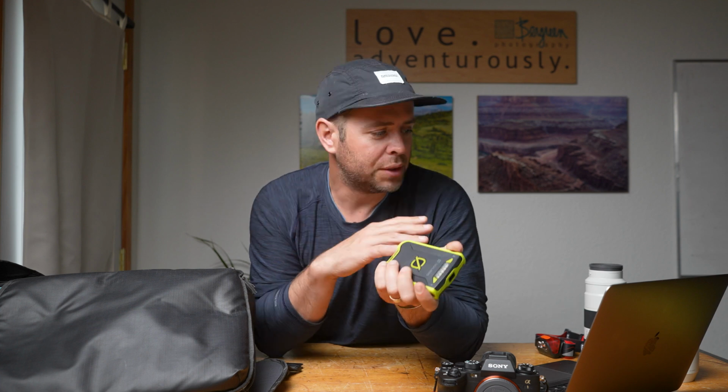I have a power bank so that you can keep things charged, whether it's a drone controller or your phone. I'll talk about some apps that I think are essential on your phone, but keeping your phone charged up, there's always something that you want to keep charged up. So I recommend a small power bank.